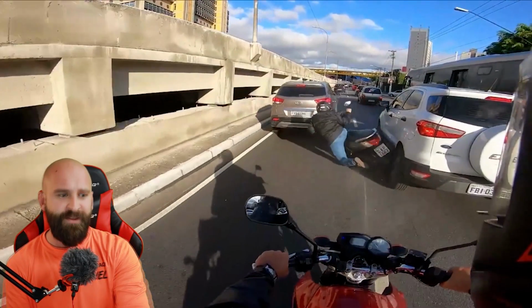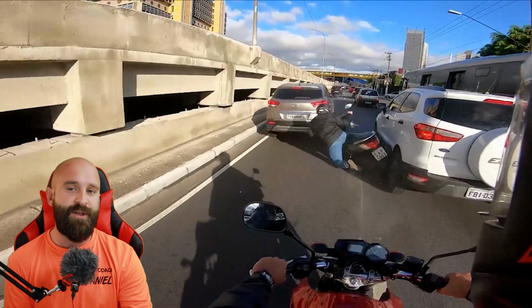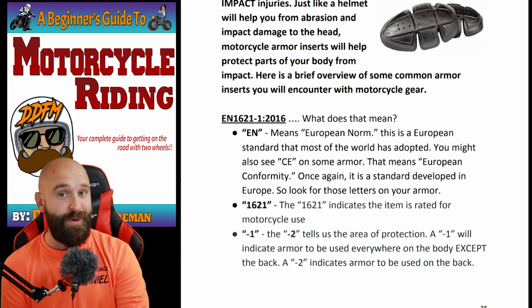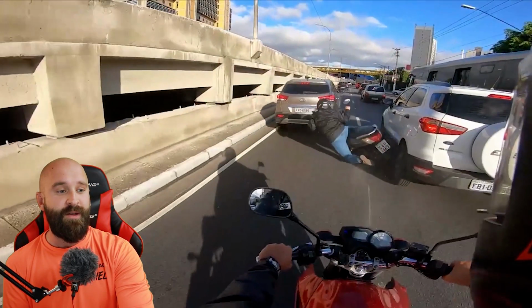So he's going to fall down and there's that knee impact. That's why we have knee protection in motorcycle specific pants. Make sure you check your armor. Once again, I have that ebook where it does talk about what you should be looking out for. Make sure you don't get that fake stuff. And then he's going to go ahead and crash.